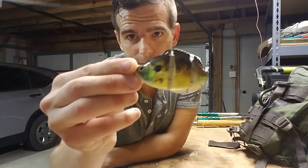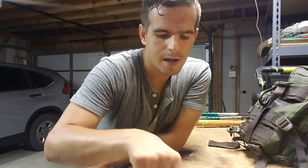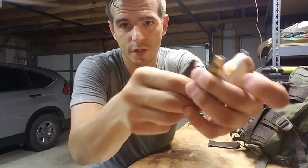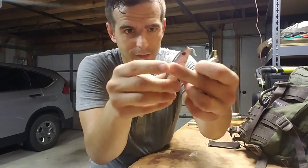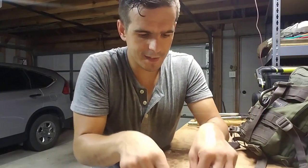It's designed to look like a little sunfish. It has a nice little swimming action to it. It looks extremely lifelike. I've got different lures that I have found just walking the beach or walking along lake sides. Haven't put any hooks on these, but I will get a chance to use those.